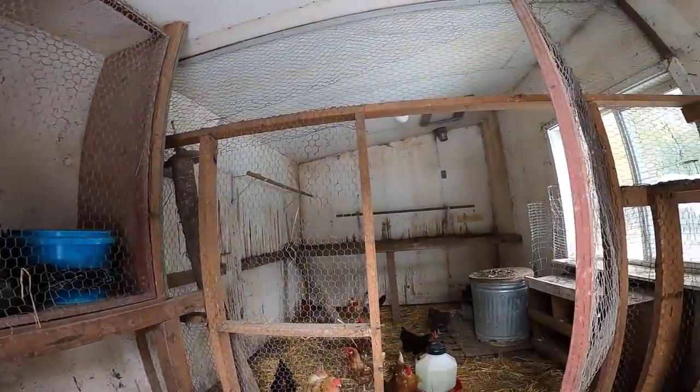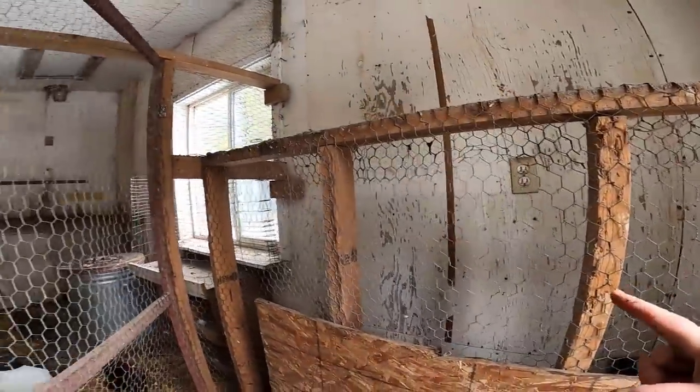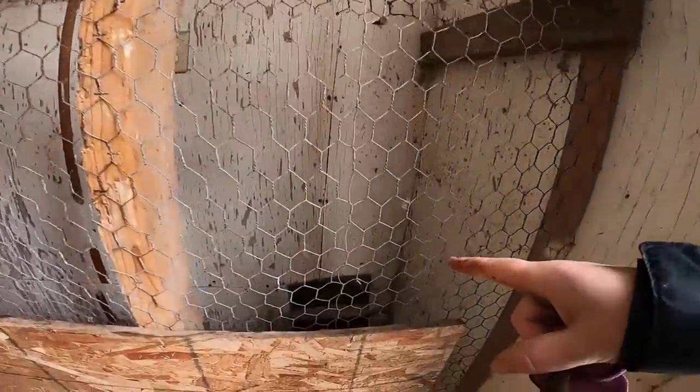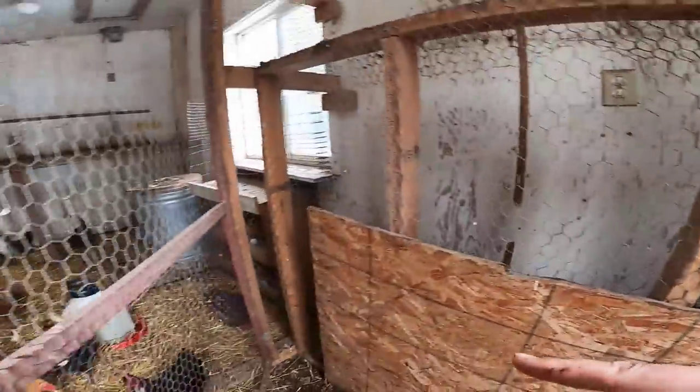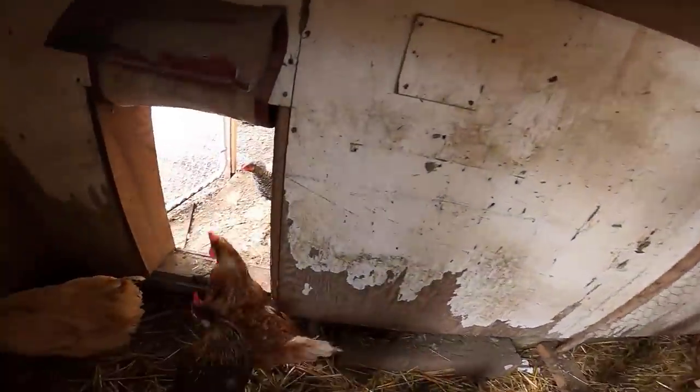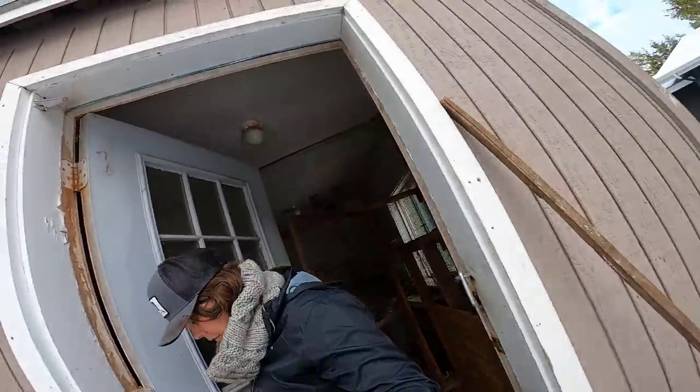This is their favorite corner to lay in right now. Of course, it's so hard to get to. So the reason why we have this whole wall system set up is we used to have the chickens on the backside and they would come out this way through that little door over there. And then we had goats for about a year and they came and went through that big door over there.